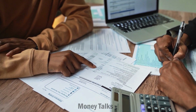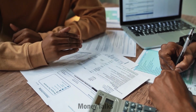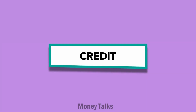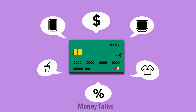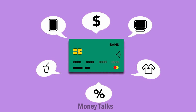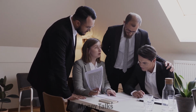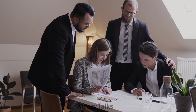A hedge fund that uses the distressed debt strategy will buy the debt of a company that is in financial distress. This means that the hedge fund becomes one of the people or organizations that the company owes money to. Once the hedge fund owns the company's debt, it can work with the company to restructure the debt. This means that the hedge fund and the company will come up with a new plan for how the company will pay back the money it owes.